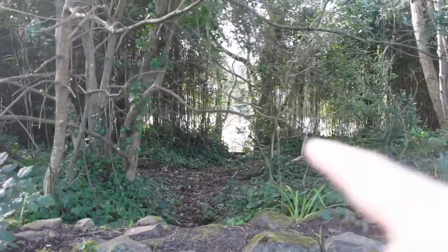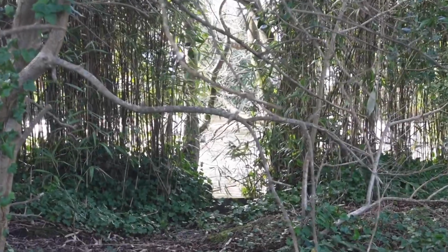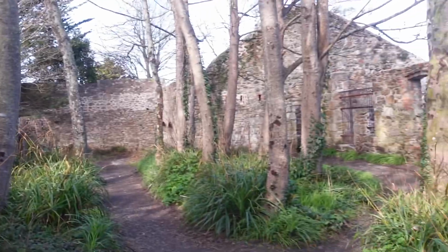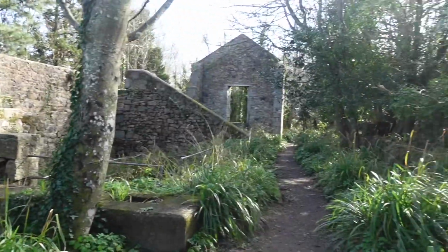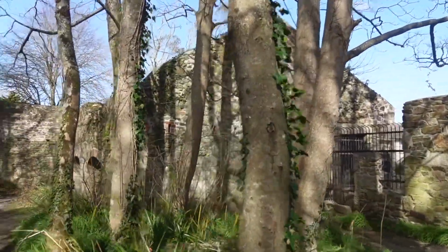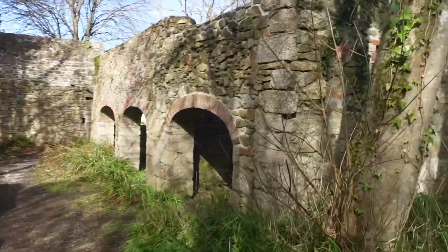So on the left now, you can see the mill pond peeking through the trees. We'll have a clearer look at that in a minute. Now I think all the foundry in this area was built in the 1770s, so the architecture looks right, so this could well date to that time. It's like 240 years ago. And that would predate the railways coming to Hayle.